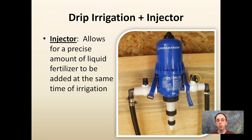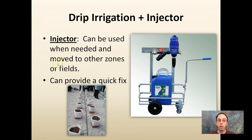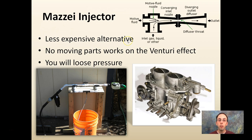Injectors can be used when needed. They can move to different zones. They make little carts, and it can provide a quick fix. So if you're in a situation where you notice a crop's going a little deficient in something, you could wheel this over here, hook it up to the irrigation line, and fertilize the crop just what it needs. A Mazzei injector is a less expensive alternative to the Dosatron type injectors.